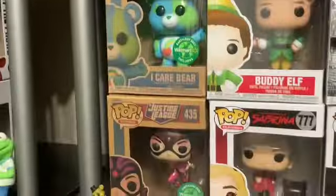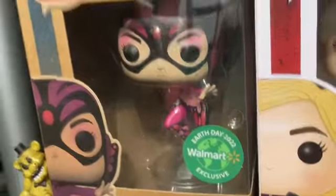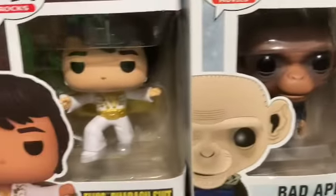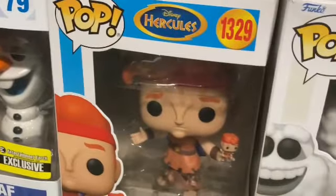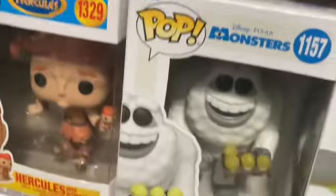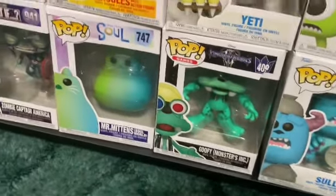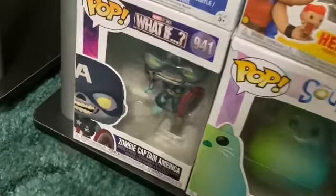Moving down, we've got random Funko Pops galore. We've got the Earth Day 23 and 22 Funko Pops. Buddy the Elf, Mecha Godzilla, Edward Scissorhands, Bad Ape, Elvis Presley, Sabrina Spellman. Moving down, we've got more! Olaf, Hercules, with mini Hercules, Yeti from Monsters, Inc., Mike Wazowski, Sully, Kingdom Hearts 3, Goofy, Mr. Mittens from Soul, Zombie Captain America.